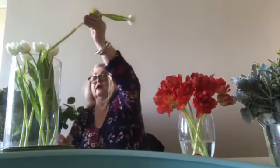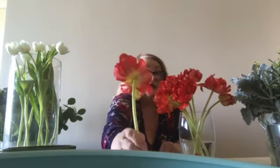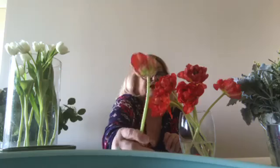Whereas these beautiful red ones, I wasn't quite sure yesterday whether they were doubles or parrots, and I was saying that a parrot is double coloured. Now if you look at the back of this, can you see that it's yellow and red? So this is a parrot tulip. You may be able to see it more on this little one. A parrot usually has those double striped outer petals, so that's the way you can tell whether it's a parrot or not.